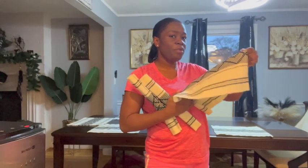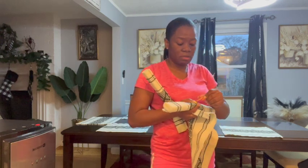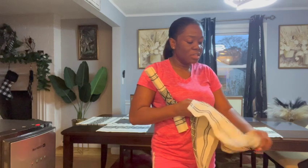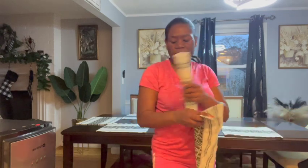All right, guys, so what I just realized with these, I don't know if you watched the video when I was taking out the stuff, doing the haul for these, and I said to you that it looked a little short. Well, they're not short, but they're very uneven. They're wider than the normal placemats, and they're not all the same size. They still look beautiful, but they're uneven.